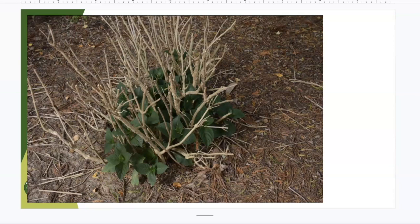So my husband, bless his heart, he dug this up. They're not that terribly deep rooted. I will tell you that. It's not like a forsythia. So we dug it up relatively easy. This broke into two pieces, and each had roots on it.